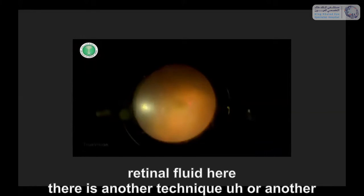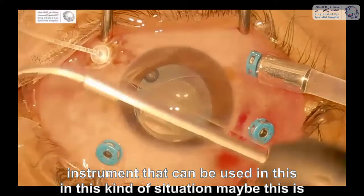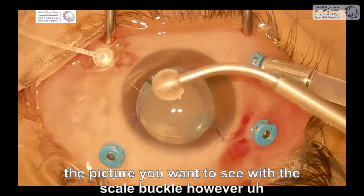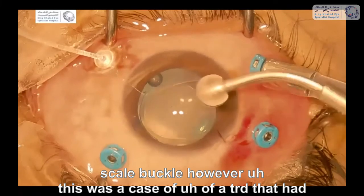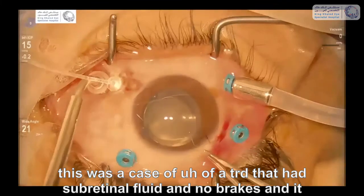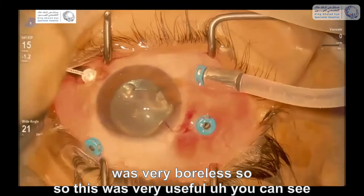There's another technique or another instrument that can be used in this kind of situation. Maybe this is not the typical picture you want to see with the scleral buckle. However, this was a case of a TRD that had subretinal fluid and no breaks, and it was very bulbous. So this was very useful.